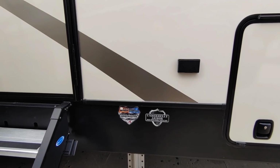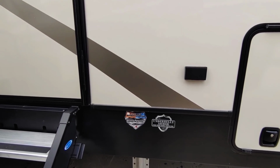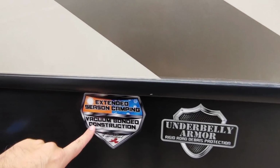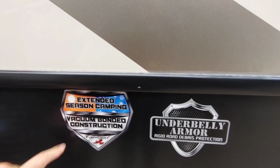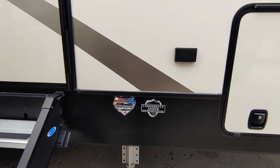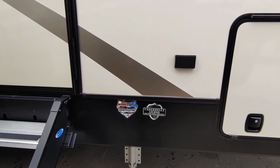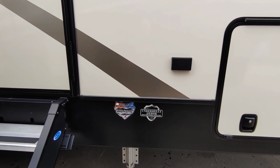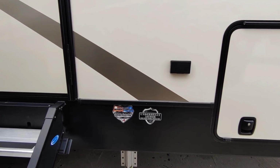What's going on, guys? So today I'm out here at Colonia Del Rey RV in Corpus Christi, Texas, and we're going to talk about what these stickers actually mean. Is it a benefit to see them? Does it actually provide any additional construction perks? Is there something that you get with an extended season camper that you don't get with one that's not rated for that? Let's take a moment and talk about that.